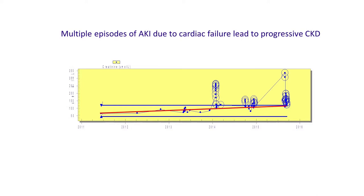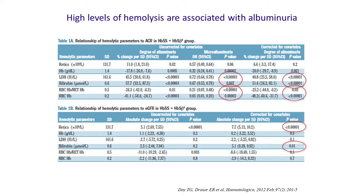And as we've heard before, severe levels of hemolysis are associated with a severe phenotype, and that's certainly true if you look at levels of hemolysis and associate it with proteinuria.